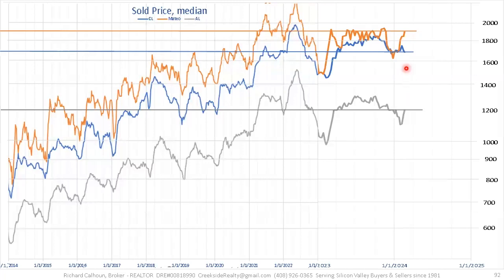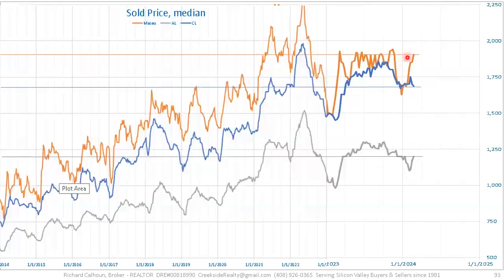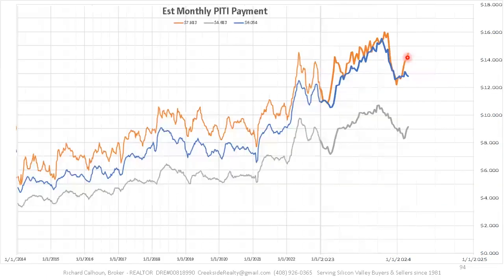Here's your sold price. Look how much San Mateo County has come up since the first of the year, whereas Santa Clara County has been basically flat, and Alameda County went down in a steeper V, and it's come up. So the only county that really hasn't come up so far is Santa Clara County. Same information on regular paper.